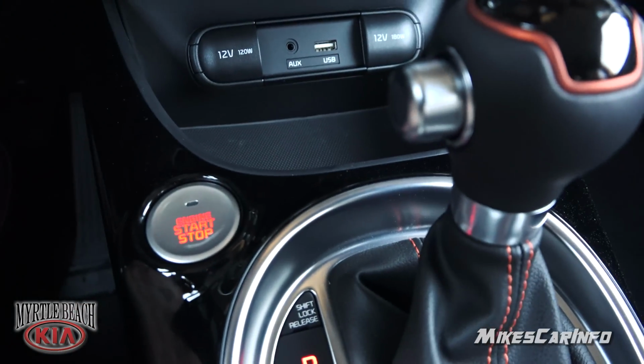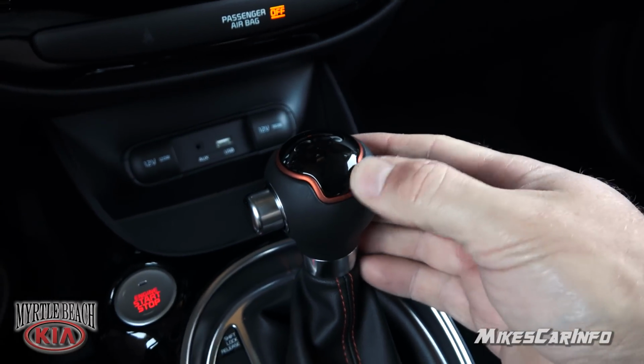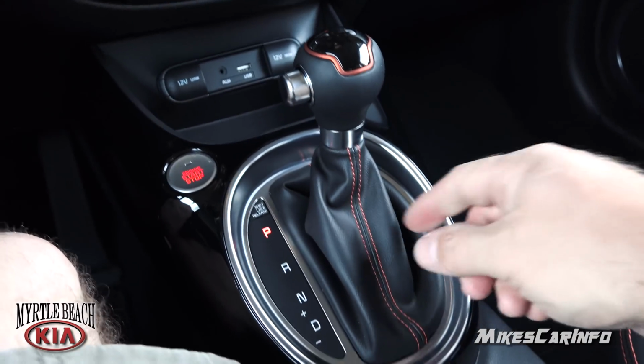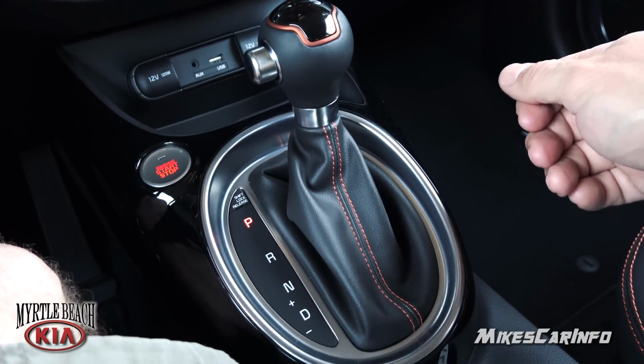And we already saw your start button. So here's your shifter, check it out. It has this gloss black at the top with the red and a leather portion at the bottom. Really cool looking shifter. And then it has the contrast stitching, just like the seats.